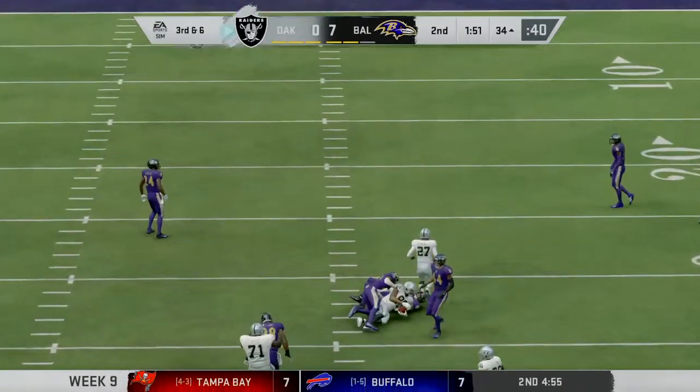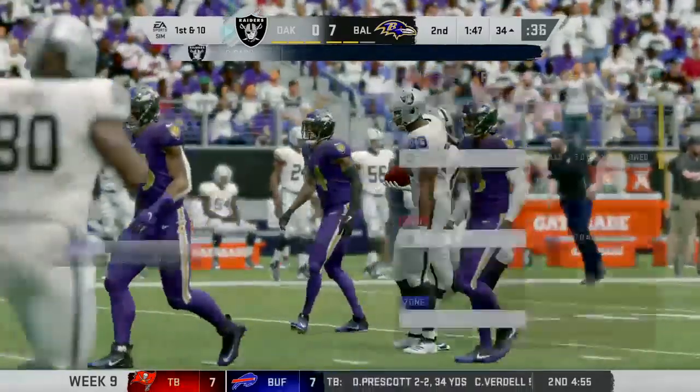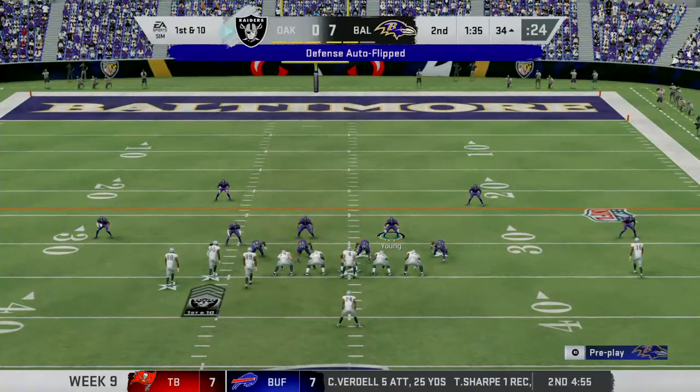Open man is Gordon, complete. And he's going to be taken down with the first down at the Ravens' 34-yard line. This offense finding its legs now.